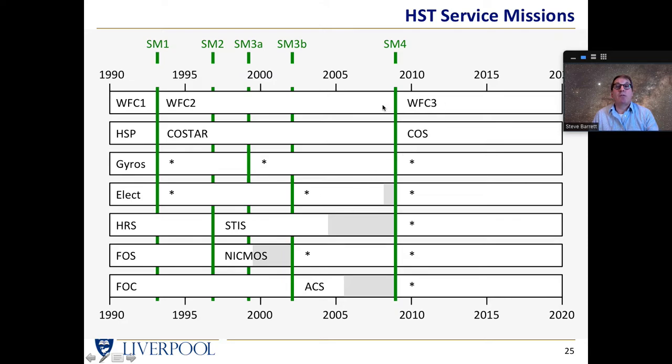In other words, there was another upgrade simply because, again, technology marches on. You can now get cameras with higher pixel resolution, and therefore the final Camera 3 had a 16 megapixel sensor. COSTAR is no longer needed because all of the instruments now have their own corrective optics, so COSTAR has now done its job, and so it was replaced with a more useful device, another spectrometer. And everything was given a spring clean and a tidy up. The gyros, the electrical systems, and all of the other spectrometers and cameras were tuned to make sure they are all operating correctly. And as far as we can tell, that has been the case for the last few years.